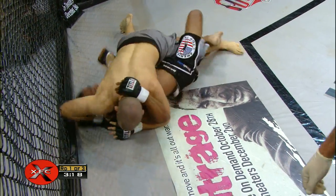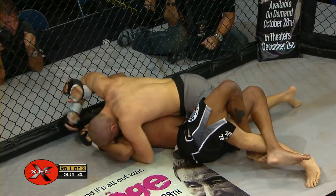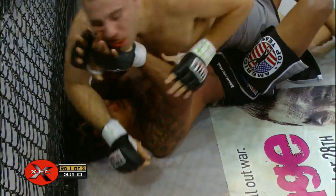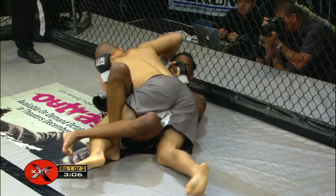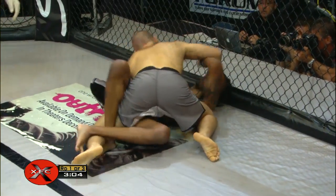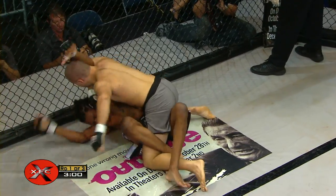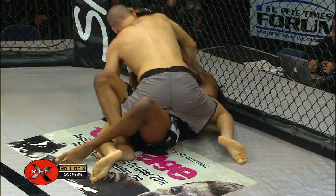Still inside half guard. It's been a good round so far for Tony Christodoulou. Elbows again from Christodoulou, right to the hairline, then one to the side of the neck. And another well-timed elbow. That one on the top lip of Lutchmedial. There you go. Now work it back under.